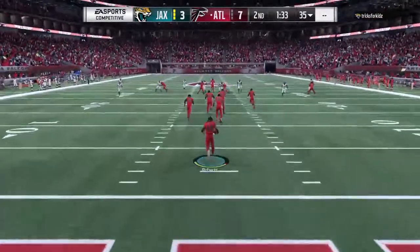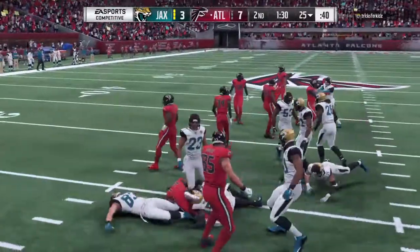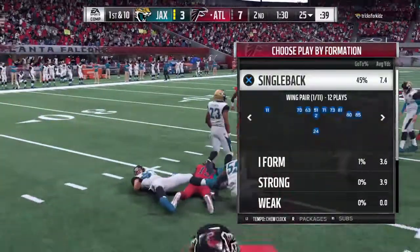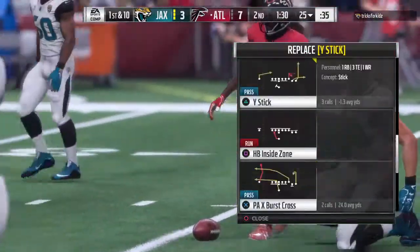So no problems converting there. Andre Roberts now to return it. And all that worked, but he stopped where he ultimately would have been had he simply taken a knee, and that's the 25-yard line. And here now come the Falcons.